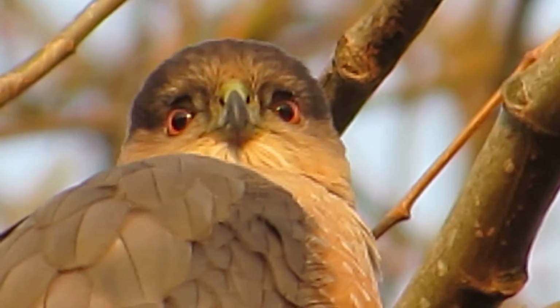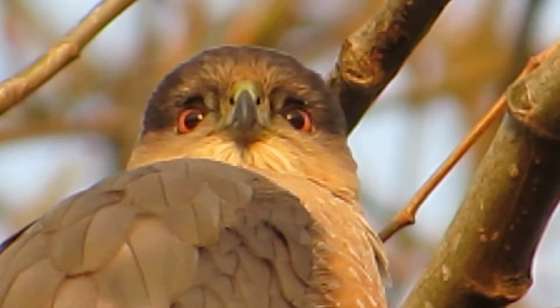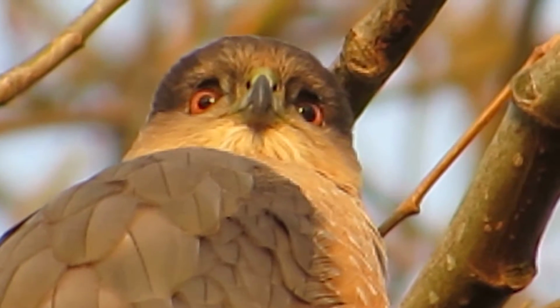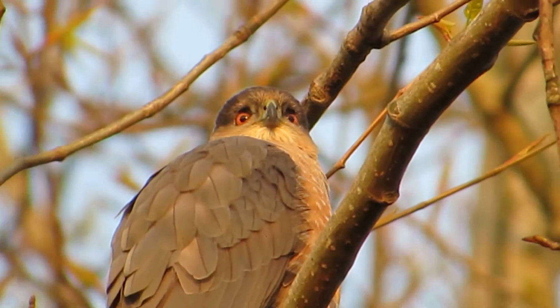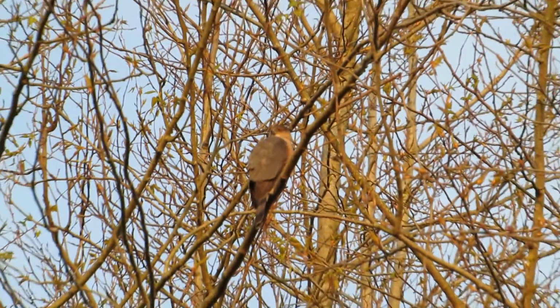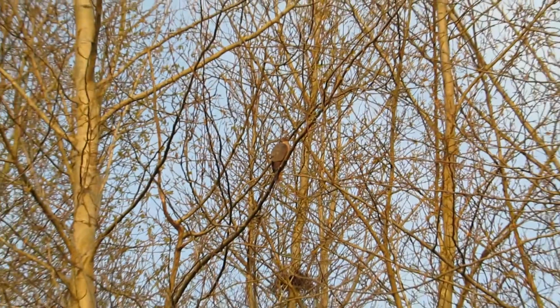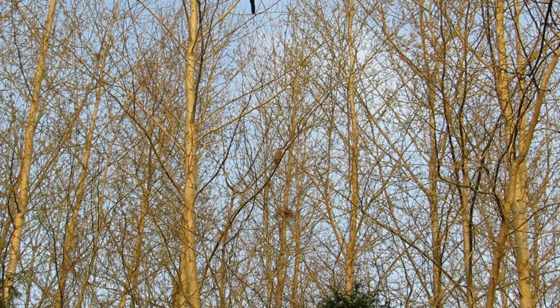Look at those eyes. Absolutely great. I'll see if I can back off a little bit here and see the nest. There we go. Should have the nest coming in. There it is. And it's just a nice grove of trees, and they're really happy with it.